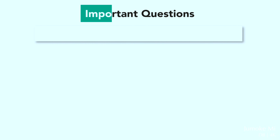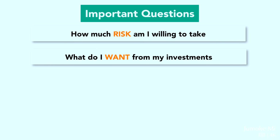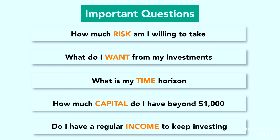Now, there is a golden thread that runs across all of these options, and you need to ask yourself these important questions. How much risk am I willing to take? What do I want from my investments? Do I want a growth in my capital? Do I want income, or both? What is my time horizon? Am I looking over the short, the medium, or the long term? How much capital do I have beyond my initial $1,000 or pounds to invest? Do I have a regular income so I can keep investing?